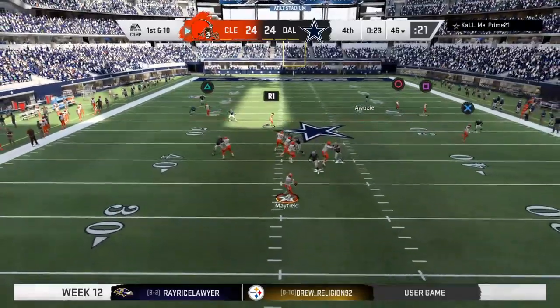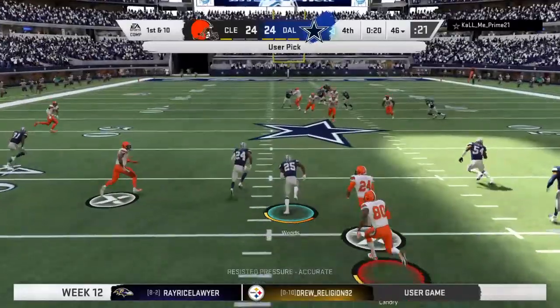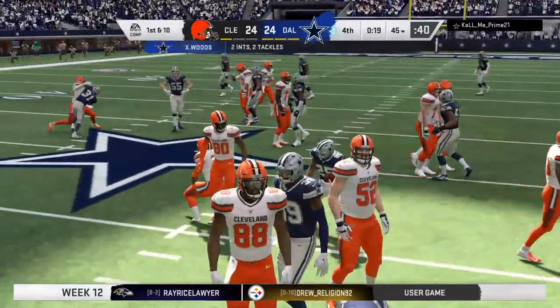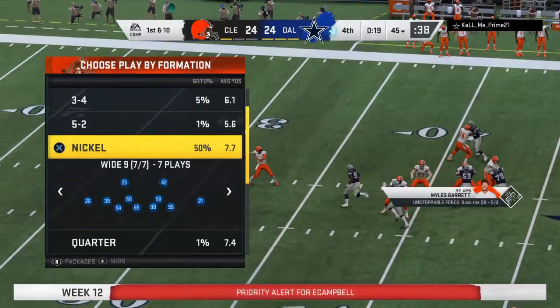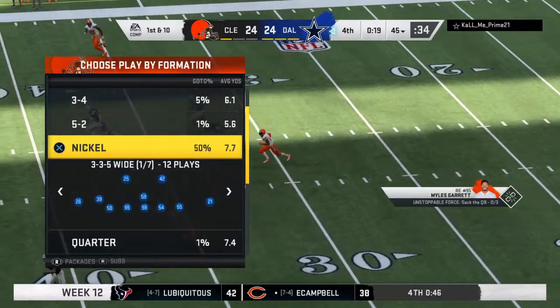Mayfield to throw. And this is going to be intercepted. Xavier Woods with a pick. And he's able to bring it out 5 yards shy of midfield to the 45-yard line. Trying to get it to Landry there.